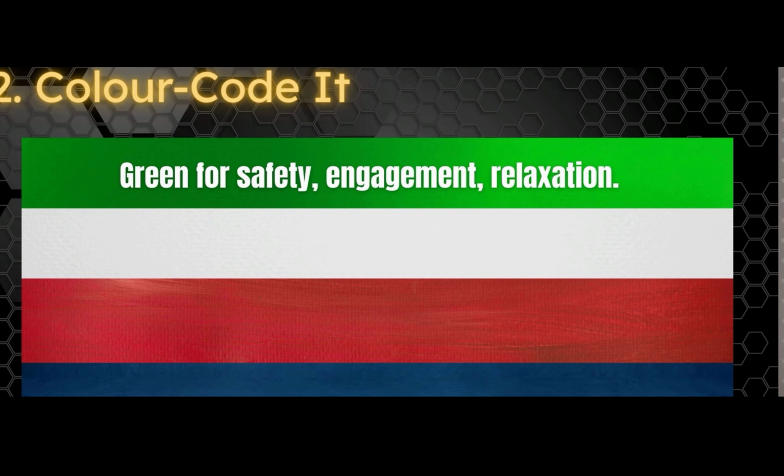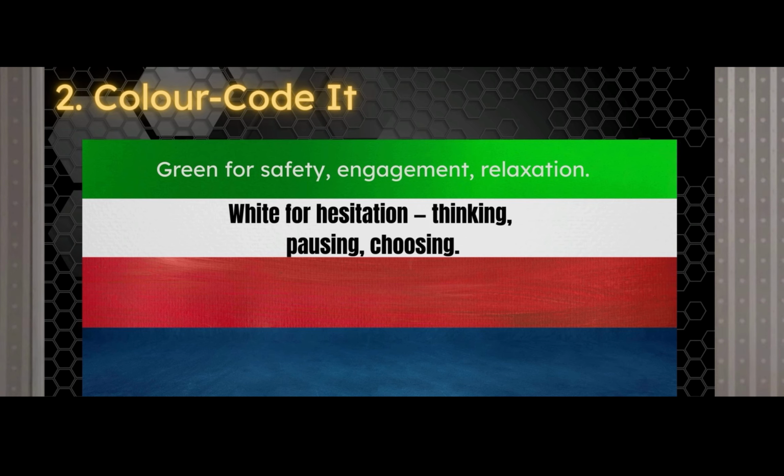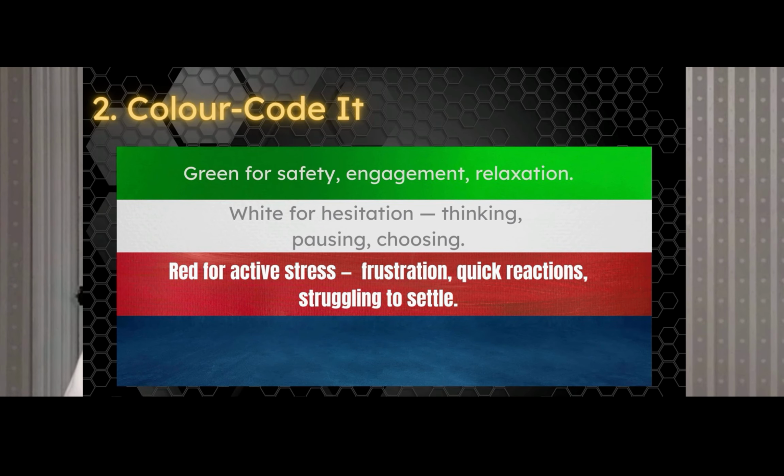Second, color code the behavior. One of the most helpful ways to understand your dog's risk for biting is to notice which color they are living in throughout the day. We use 4 simple colors: green for safety, engagement, relaxation, all those good things. White for hesitation, thinking, pausing, choosing. It's that hesitation, that uncertainty. Very powerful moment there. Red for active stress, when they're responding to a threat.